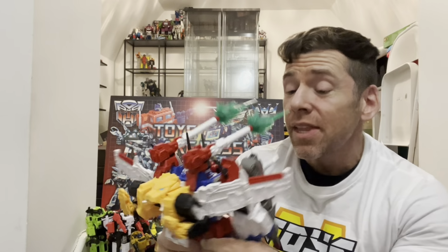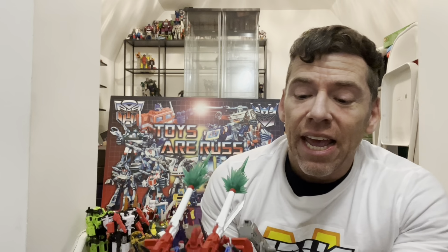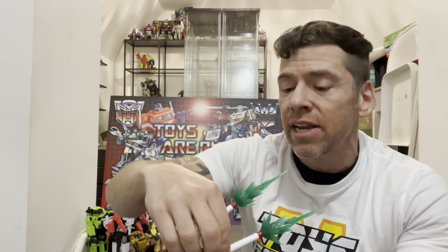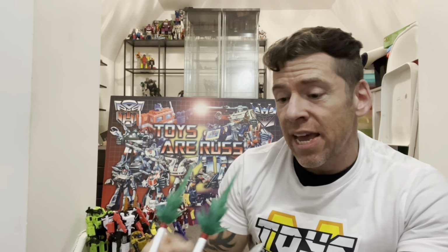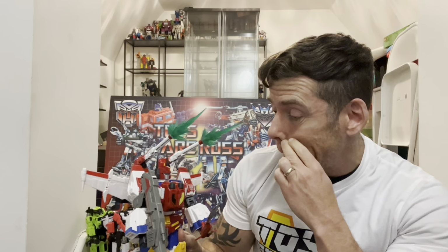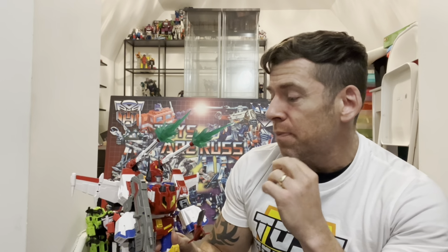And there's nothing wrong with this figure. Luckily for me, this particular one had no QC issues, so I'm really lucky on that, and I feel so sorry for the people who did have issues with theirs. I mean, maybe he's got a bit of loose antenna, but it's not too bad. This figure for me, yes, it's stunning. Yes, it's beautiful. It is a great representation of Star Saber.